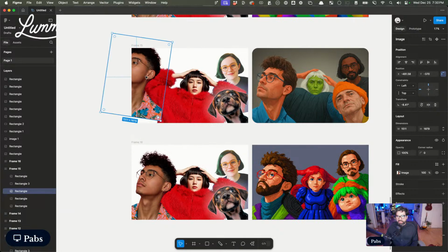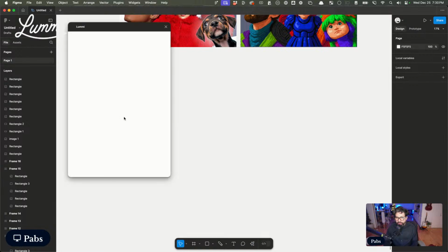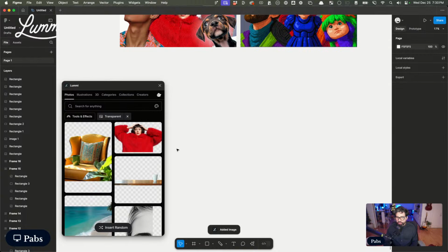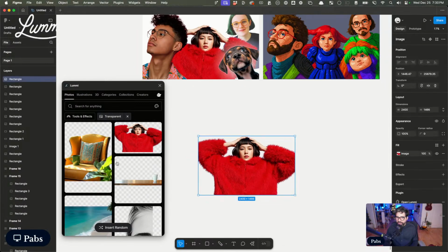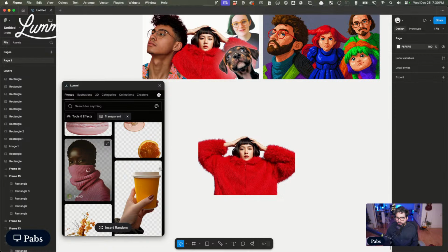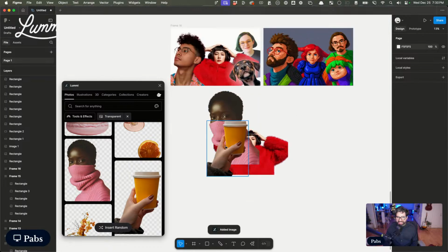So, by the way, all of this stuff I made with Lummi. The Lummi plugin has this thing that allows you to really quickly insert images with no background. You just make it transparent, and then you can insert images and create a collage. What I want is, once you have a collage ready, can you use that image? Let's use this one. This looks good. I'm also going to insert this one. And let's create just one last image, okay? And I'm going to put this thing here.